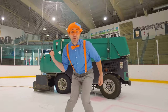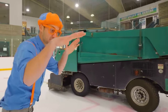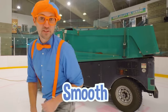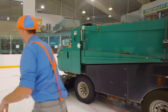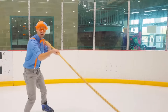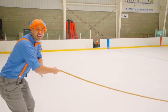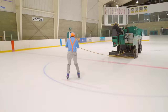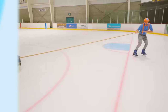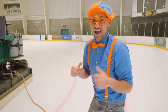Whoa, check it out! A Zamboni! Yeah, he said the clue might be at a Zamboni. And Zambonis are used to go on the ice rink and resurface the ice and make it nice and smooth. Before we do that, I think we should have some fun. Let's go, come on. Whoa! All right, here we go. That was awesome! All right, now I think it's my turn to drive.